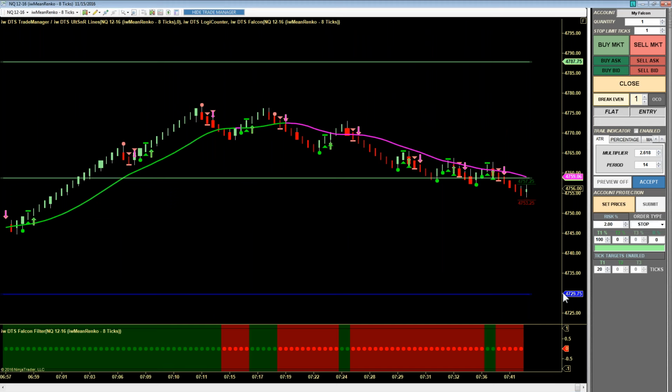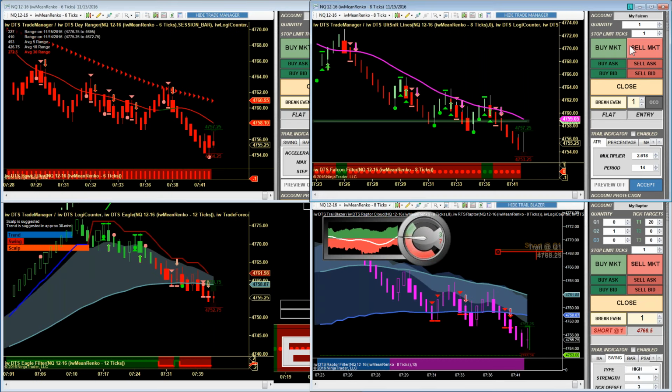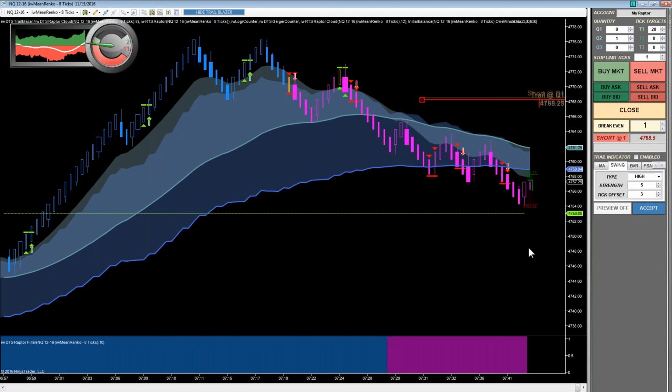Well, 47.30 would be ideal. 47.40, I think I'd probably even take my profit at that point. So I'm taking a bit of a chance here. I'm leaving the 200 and some odd dollars in open profit. And if I wait much longer here, I won't have much choice but to try to ride out the swing and look for that possible cloud crossover and for the market to head lower.